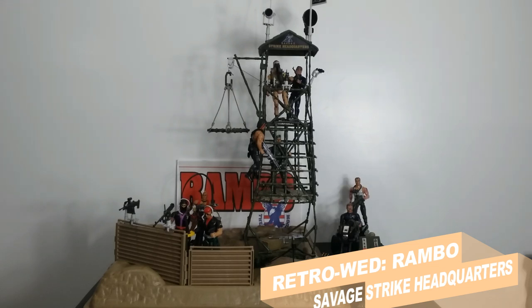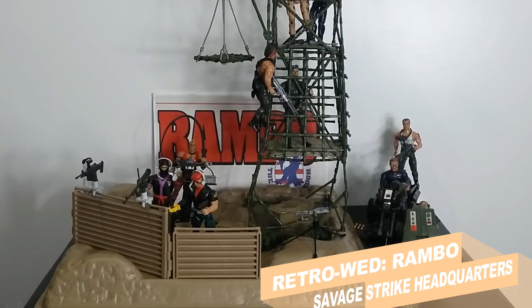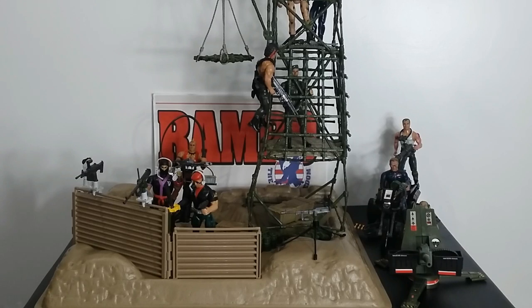This time I want to talk to you about the Savage Strike headquarters. This is one of the cooler playsets of the 80s, and the playset is a lost art this day and age. We don't see large playsets at this scale for whatever reason, for cost or whatever.